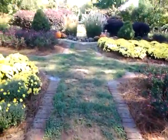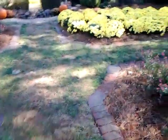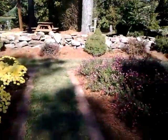Here we are in the gardens. Looks like they planted a lot of mums for the fall time. I'm sure they work really hard up here. There's even a water fountain up here. Imagine that.